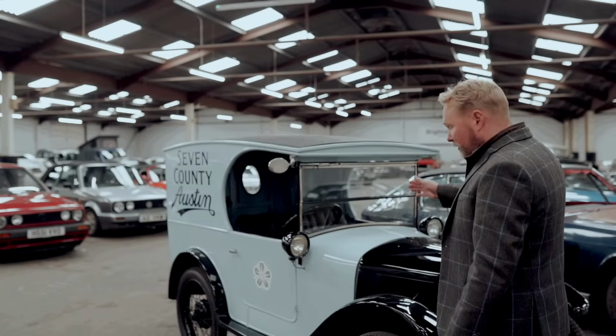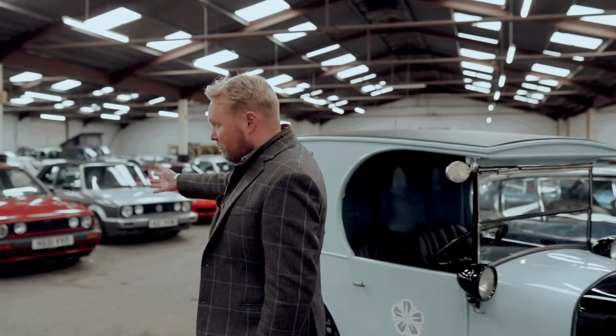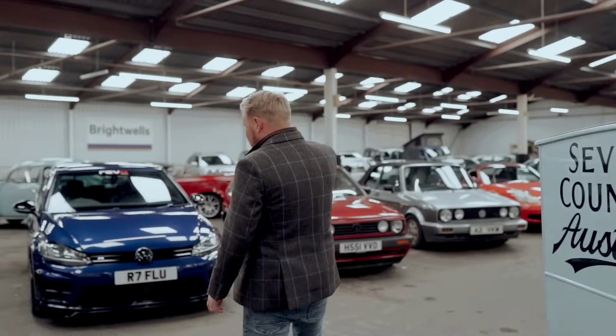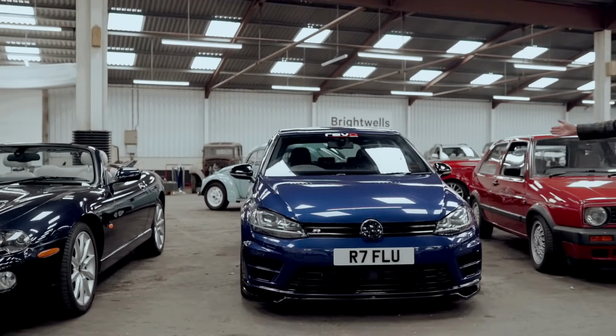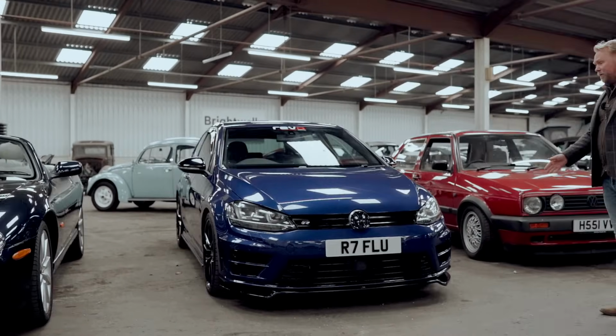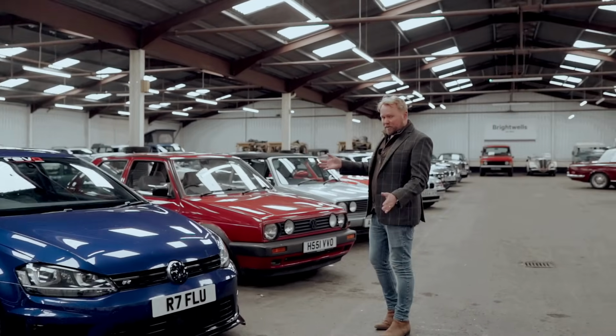Again, at Brightwells, we like to go from things like this as the Lost in 7 van, across to the more modern and retro offerings, such as this 2014 Golf R. 3-door hatchback's been stage 2, so the vendor tells us it's about 404 horsepower. It certainly feels like it and sounds like it. Manual transmission, that's in at 14 grand.